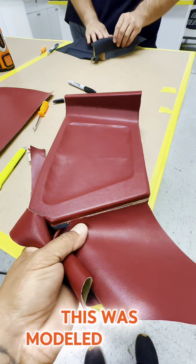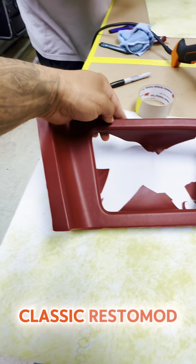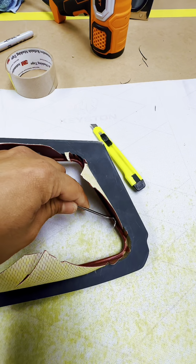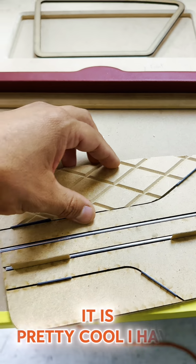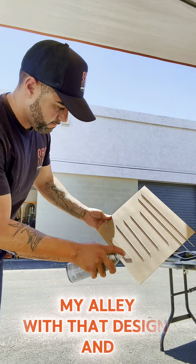This was modeled after a classic Restomod Impala trunk. So it's scaled obviously a lot smaller, and maybe you would say it is adorable. I don't like to say that word, but it is pretty cool, I have to say. I'm a big fan of diamonds, so that was right up my alley with that design.